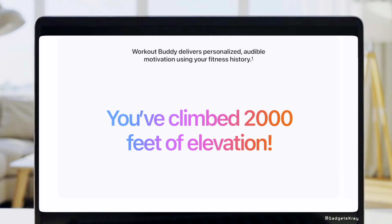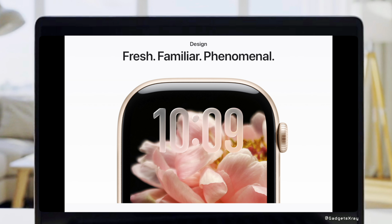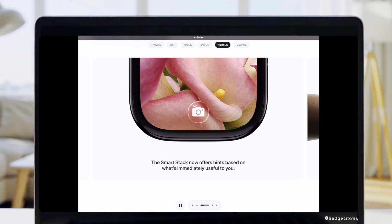watchOS 26 might look familiar, but it's hiding some clever upgrades under the hood. The new liquid glass design brings depth and motion to the Apple Watch, especially in Control Center and widgets. It makes the whole experience feel more fluid and alive. The Smart Stack is smarter too.